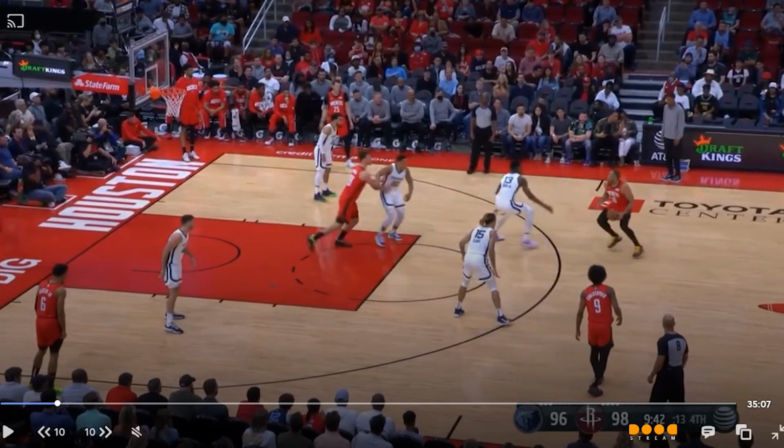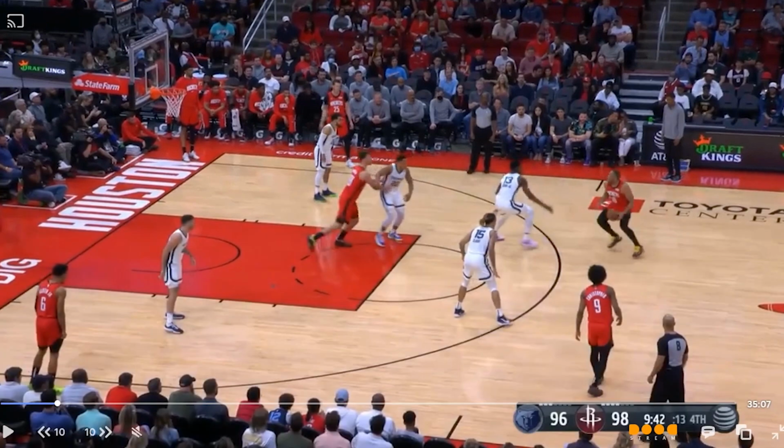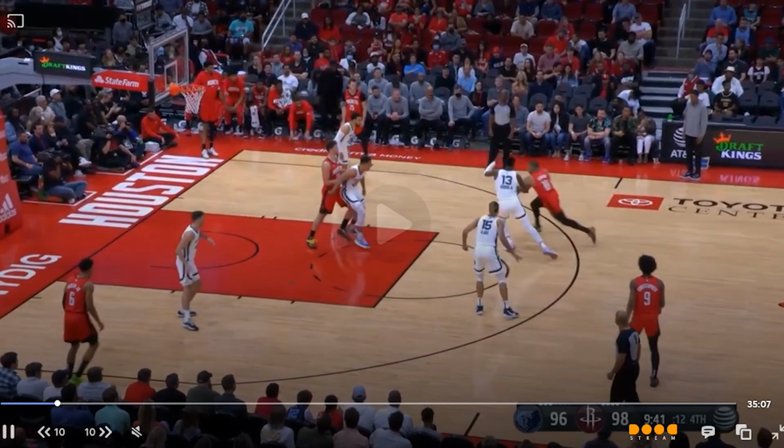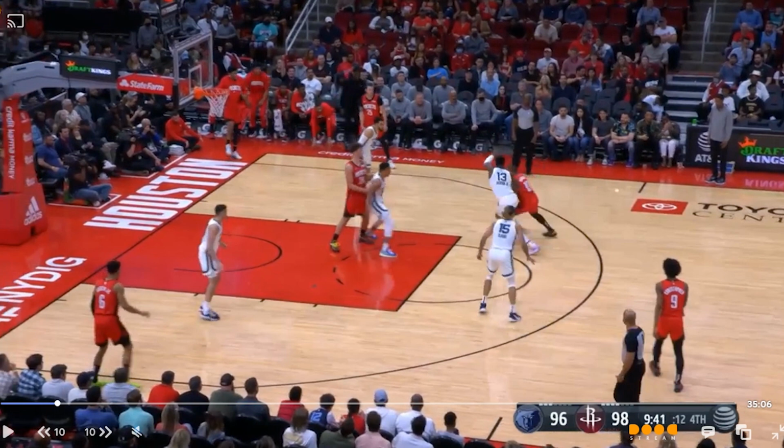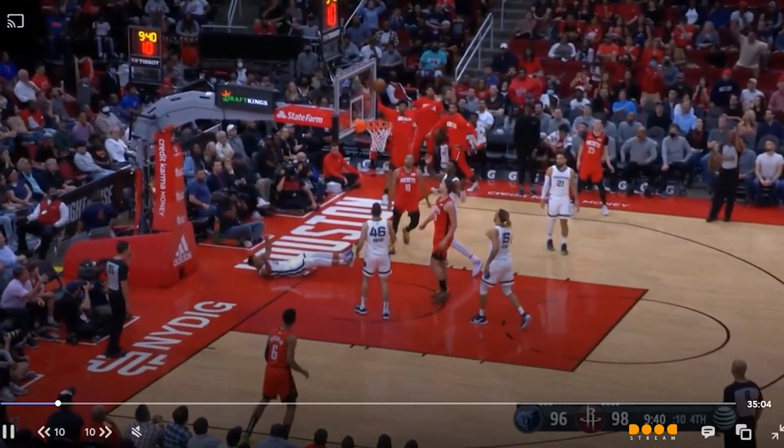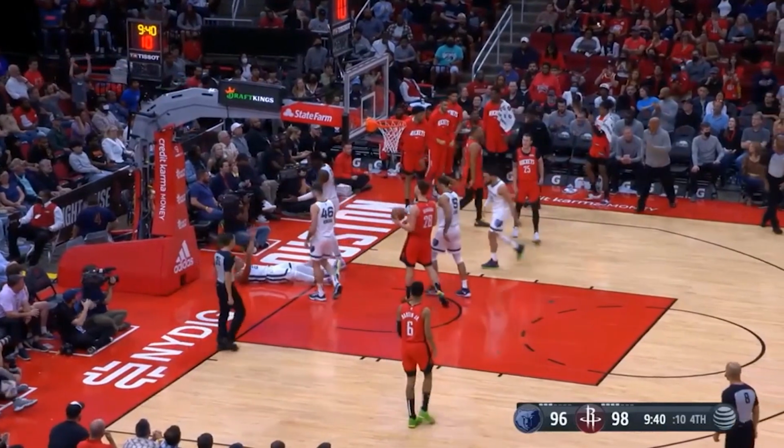So now you have a mismatch on both sides, EG on Triple J and Alp there in the post. And even if EG can throw up a shot, Alp's in great rebounding position. And look at this. Once again, IQ, guys. Sees his guard driving. He just uses his body to create a natural screen. And with this, both defenders are in a bad position to defend the drive. And what ends up happening, because Alp's just standing there, forces a foul.